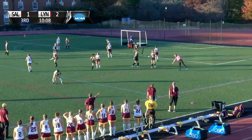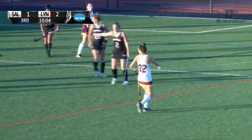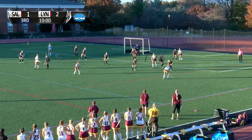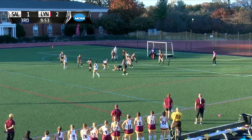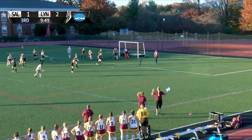Salisbury as a team, very good on the road so far this season. And it's tricky. There's a lot of road contests on the slate for Salisbury, especially considering only two conference opponents in a three-team coast-to-coast field hockey division. So in a lot of ways, Salisbury serves as an independent.